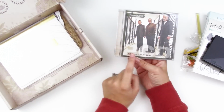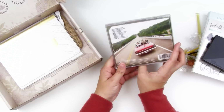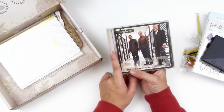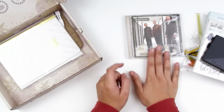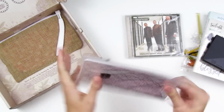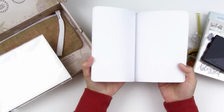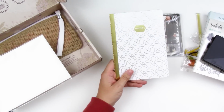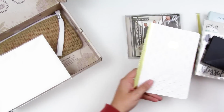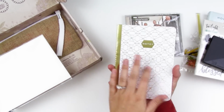You got a CD from Phillips Craig Dean. Now, this is the first time that I have received a CD from a group that I'm not familiar with, so that'll be kind of nice to try out something new. This is the Fearless CD. You've got a Heidi Swap journal. So let's say you're not comfortable with Bible journaling and that's not your thing, they've included an unlined notebook. You could work through your 30 days of gratitude in this notebook, use your stamps and your washi tapes just to quickly dress it up and work through those prompts in this really pretty gold foiled notebook.